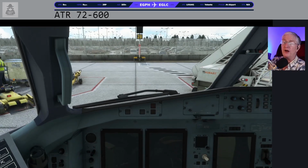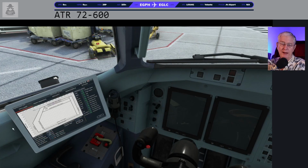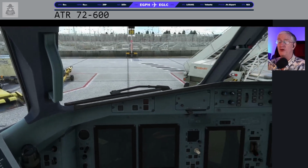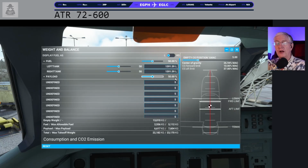Now then, loading this airplane is not the easiest, most straightforward thing to do right now. At least, you can't just go down here and really load it in payload. The payload page basically lets you look at what's already there. So right now the airplane is empty. What you have to do, and I call this a little bit of an immersion killer, right now if you want to load the airplane, you've got to go and put your fuel in using the weight and balance tab. And I guess this is nice, but there are better ways to load airplanes.